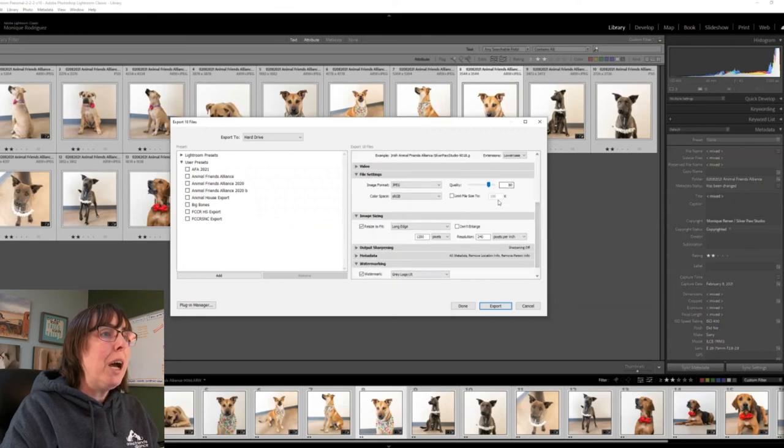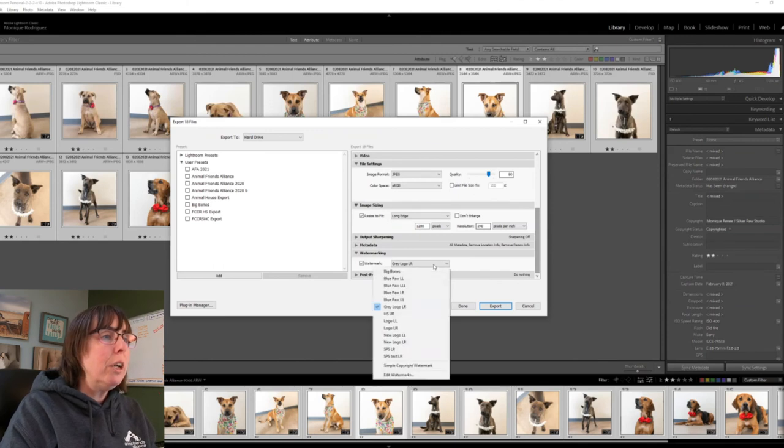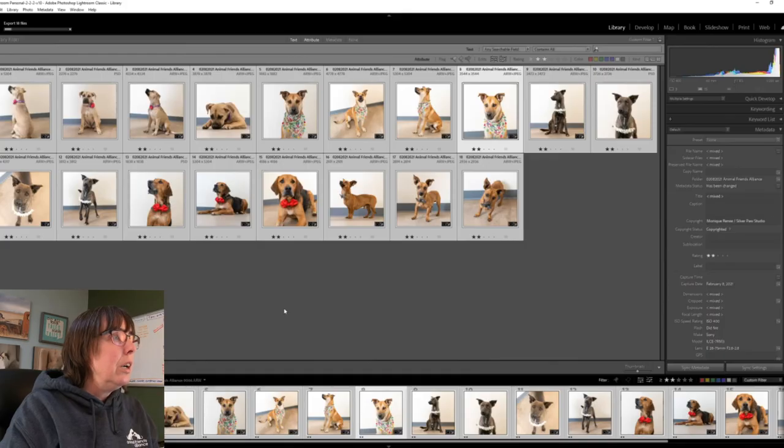This is going to be JPEG 80. The long edge is going to be 1200. Resolution's a little high, but I like it that way. I'm going to use my gray logo in the lower right. I have a lot of different logos in here. And then export. Then you can see we're exporting them there. And once they're all exported, they're just in that subfolder.